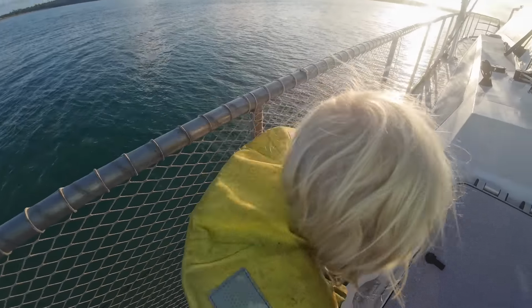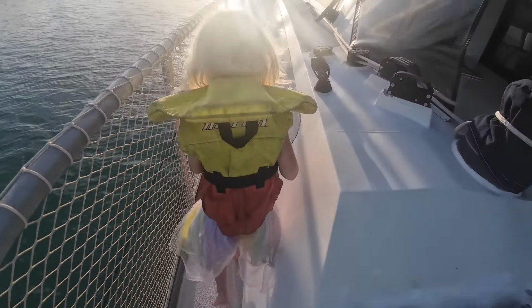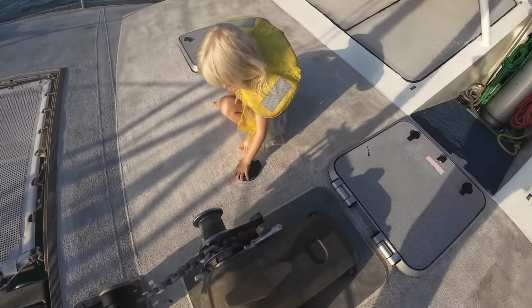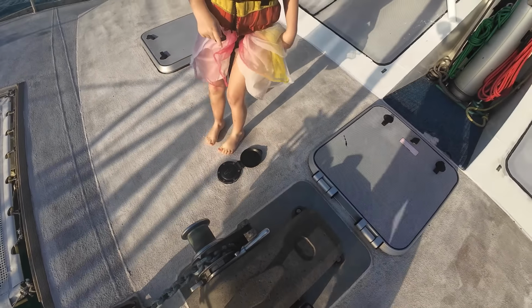Hold the anchor? If we do this, do we do this?